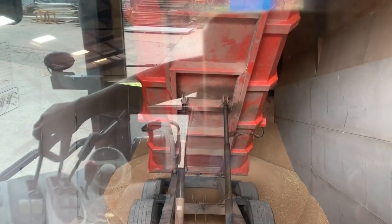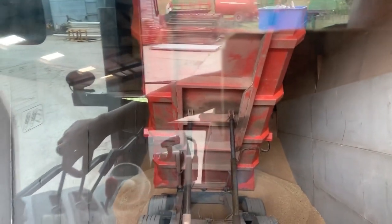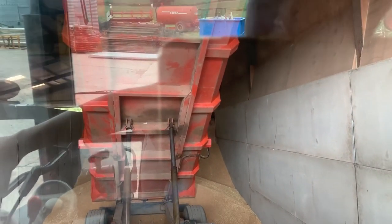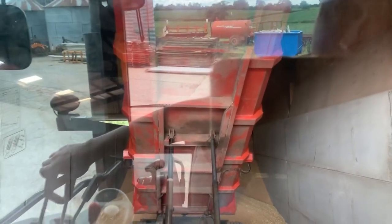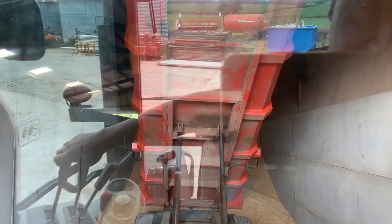I'm going to keep an eye on the roof. So we'll just tip this load off and then I'll show you what the wheat looks like. This grain store was one of our old sheds what we made into a grain store. It's not the best of places to keep it in, but there we are.